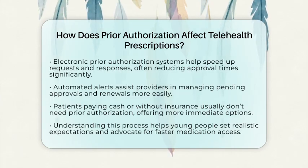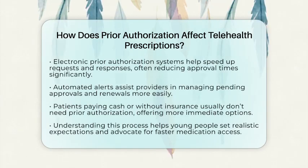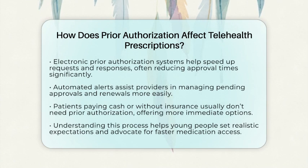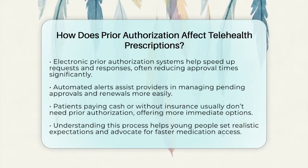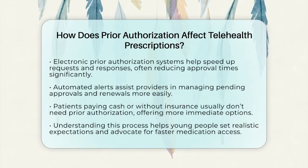In the end, prior authorization is a necessary step for insurance coverage of telehealth prescriptions. It can slow things down, but advancements in digital tools are making it easier to handle. Being aware of this process helps young people manage their expectations and advocate for quicker access to their medications.